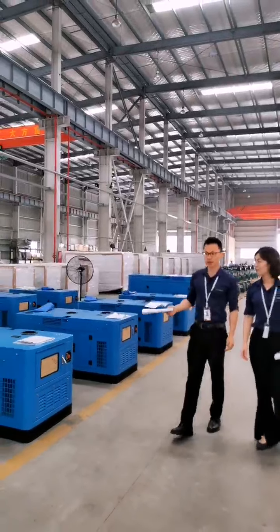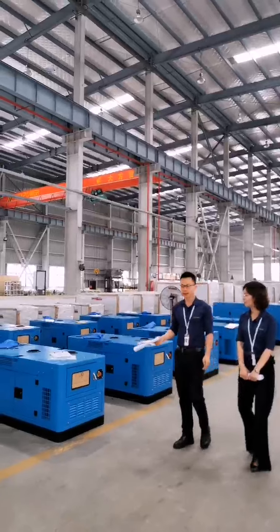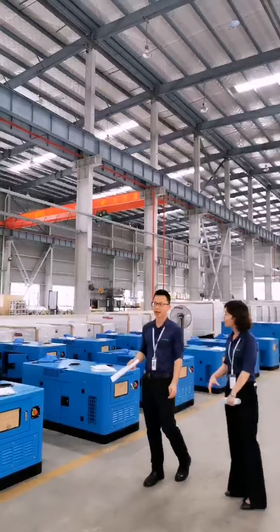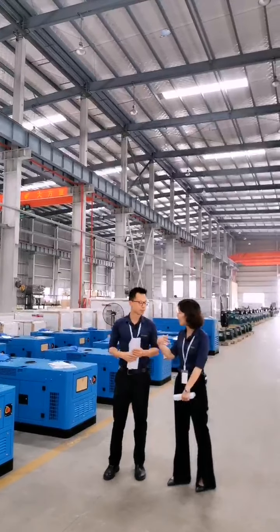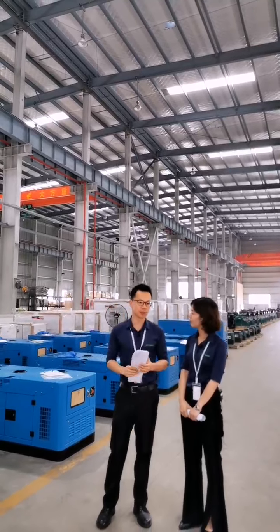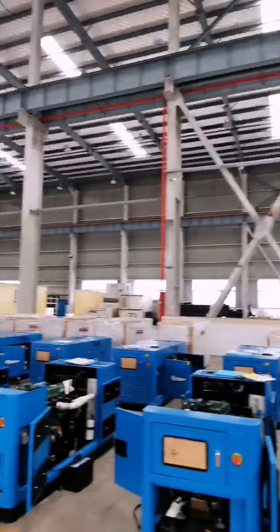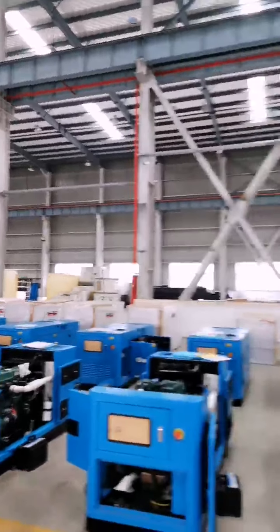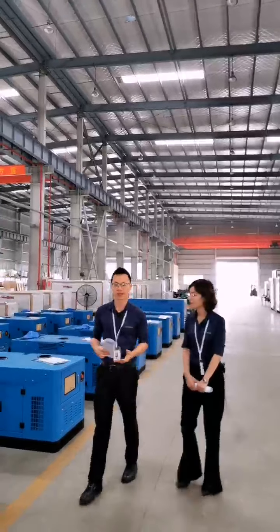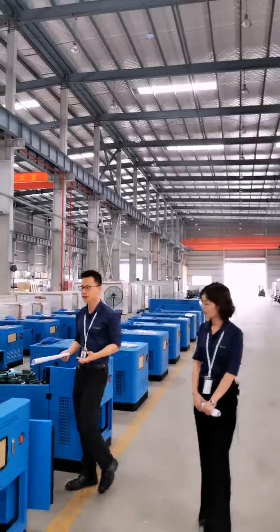All right, we have arrived at the assembling line of some generators. This order is of my clients. For the smaller ones, like 10, 20 kVA, they are powered by Chinese engines. I bet you recommend these engines to them, right? That's right, because for the Cummins engine, the smallest one is 25 kVA, so they have no solution for smaller ones. That's why I recommend Chinese engines for them. It's reliable and very economical. They have been very successful with this combination for quite some time.